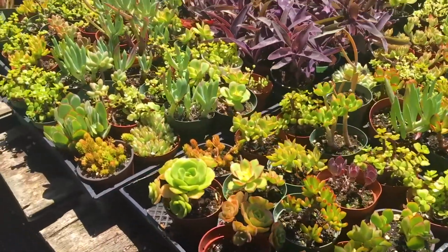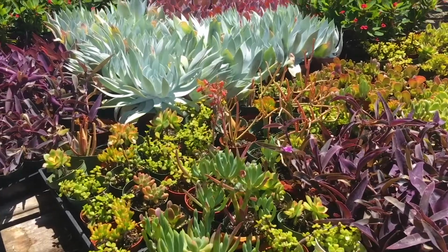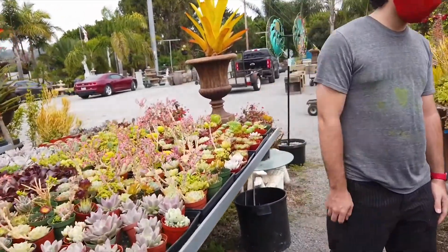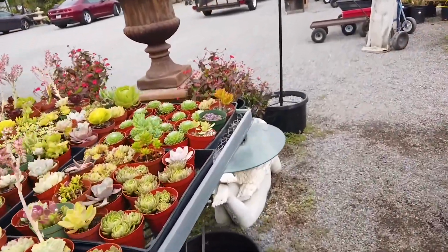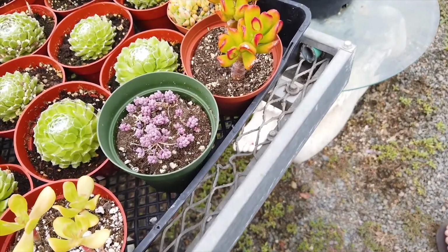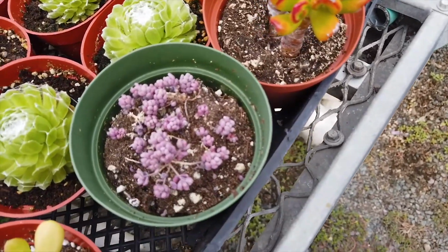Like tiny grapes. More like raspberries, like purple raspberries.